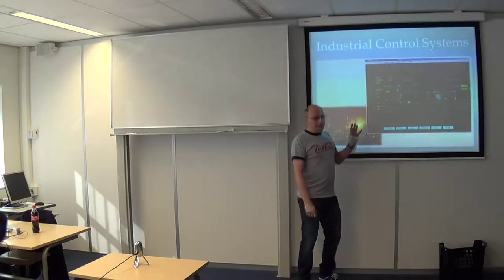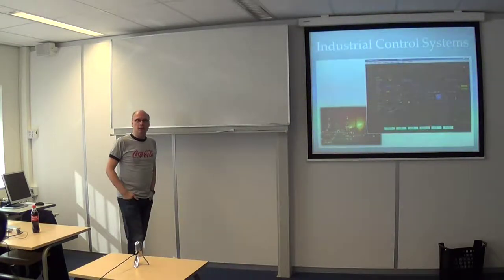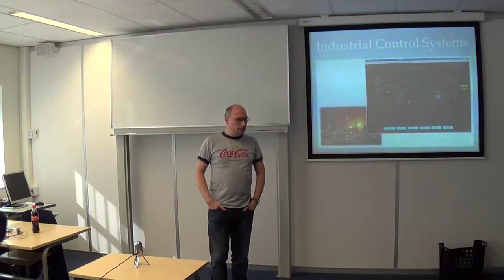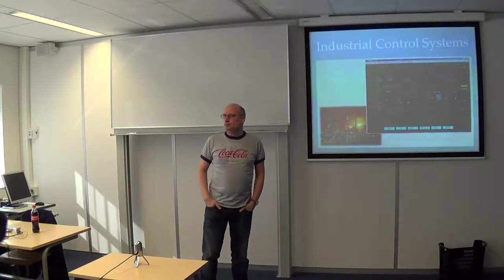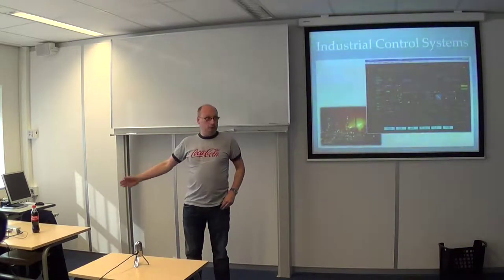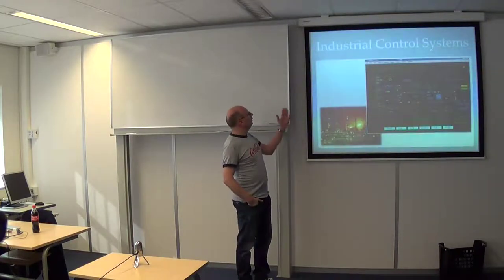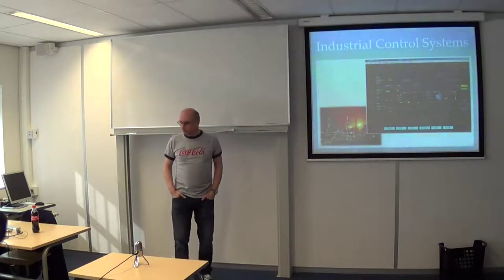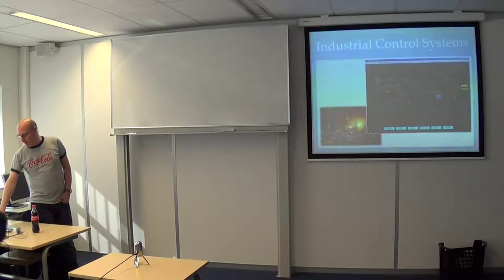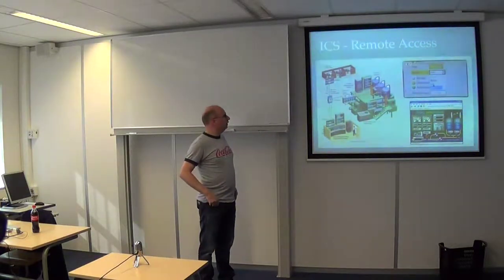That's basically all the computer equipment used in factories, in cars, in transport, logistics. Basically anything that isn't just a regular desktop PC quickly goes into the realm of industrial control systems. It's a very wide field. There's a lot of things going on there.